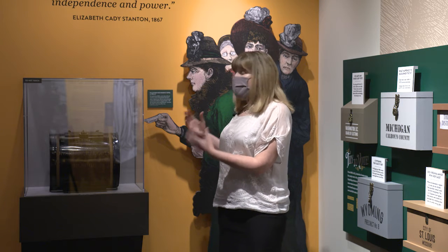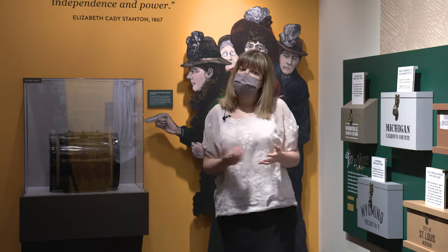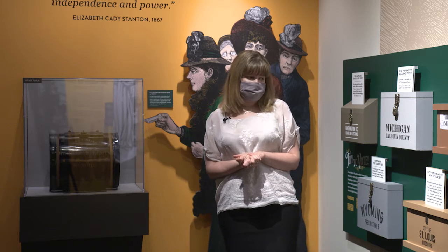And we don't know exactly where it's from, but it has the town of Elwood stamped on it. So there's different Elwoods throughout the country. So it's from the town of Elwood somewhere here in the country.